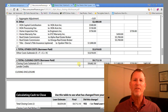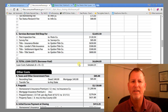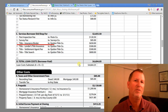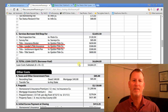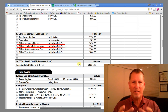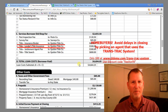Okay, so that gives you an idea of the lower section, other costs. Now the title insurance binder, I mentioned that earlier, and I'm not sure why they have it in two places here, because the title insurance is going to be ensuring you that the seller has the right to sell the property to you. Then there's a lender's title insurance. So whenever you get a loan, again, if you pay cash, this isn't an issue. It doesn't need to be paid for.